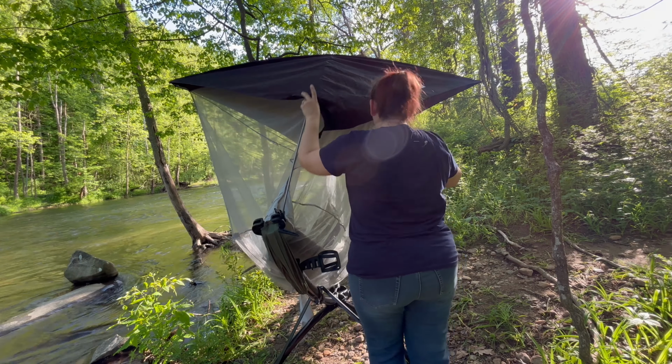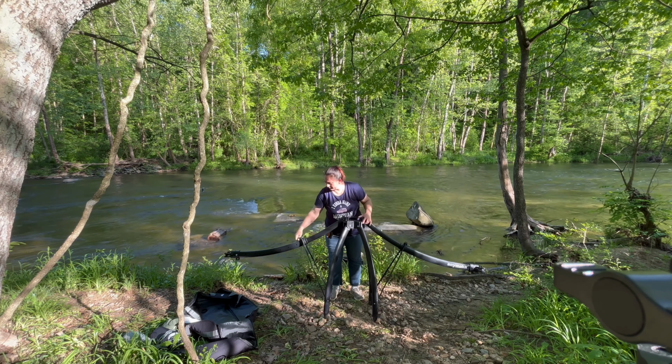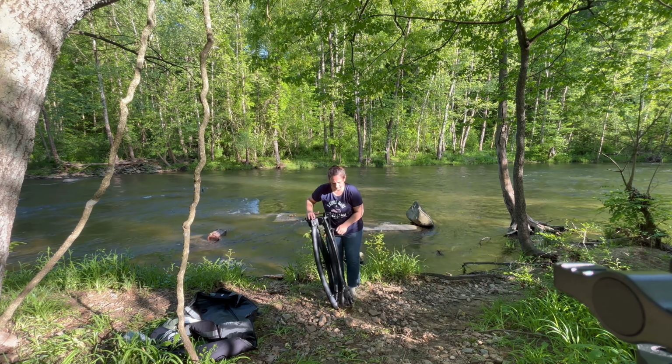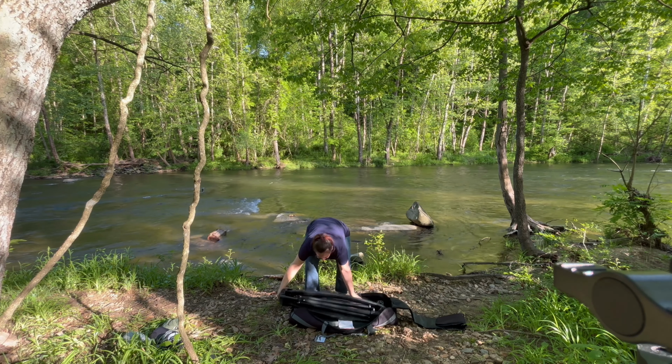Breakdown is super simple. The hammock stand, double hammock, canopy, cup holder, and insect net all fit securely within the padded, durable, and well-designed storage and carry bag.